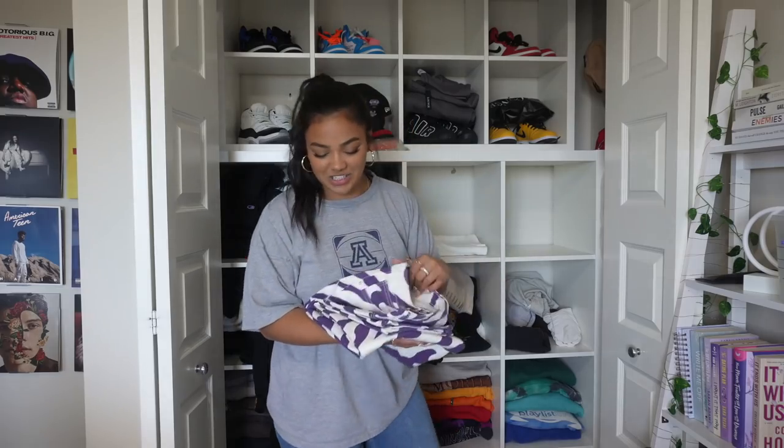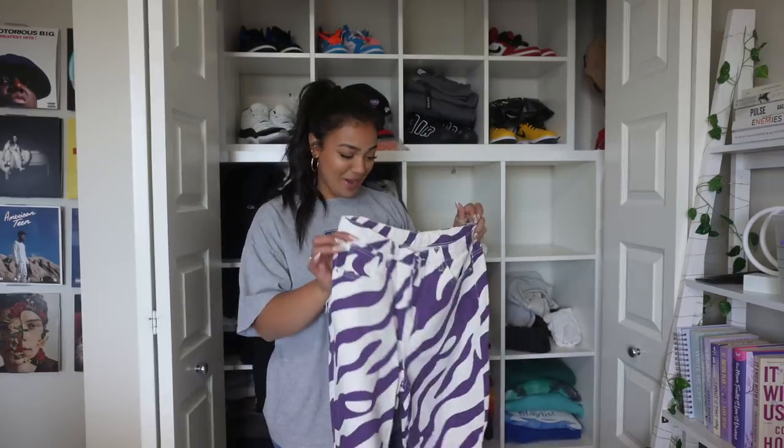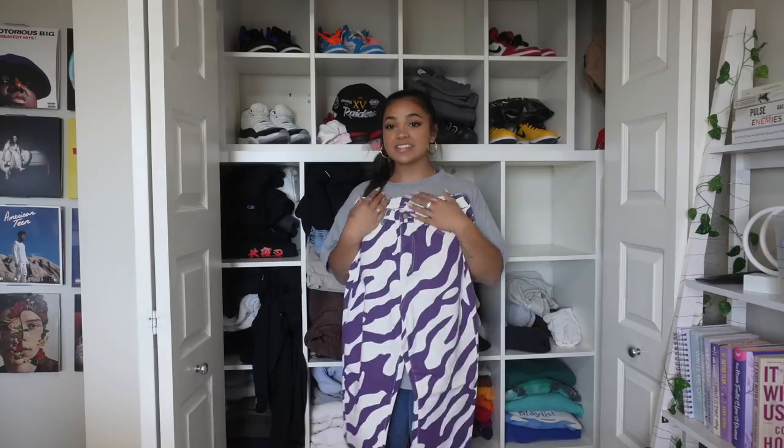I got these like last year. I haven't even worn these. I honestly got these because I was like, these are so cool. They're weird, but they're kind of ugly now that I'm looking at them. I don't know why I got these. These are a staple piece. It's giving me zoo vibes. They can't be staying in my collection. I absolutely will not wear these.